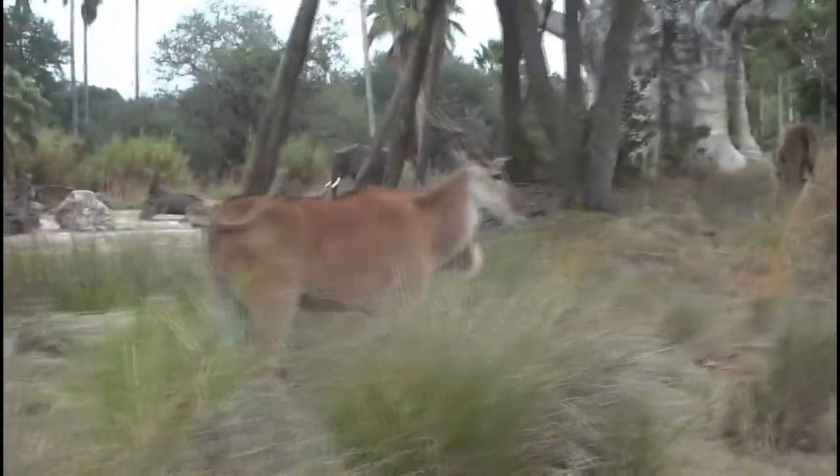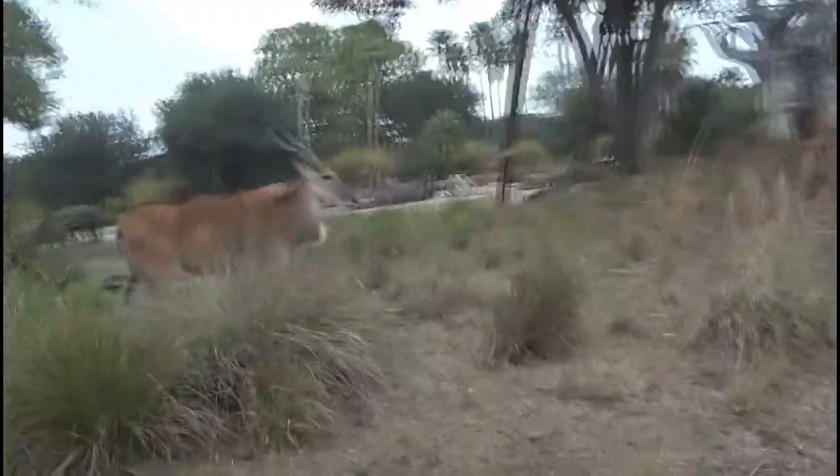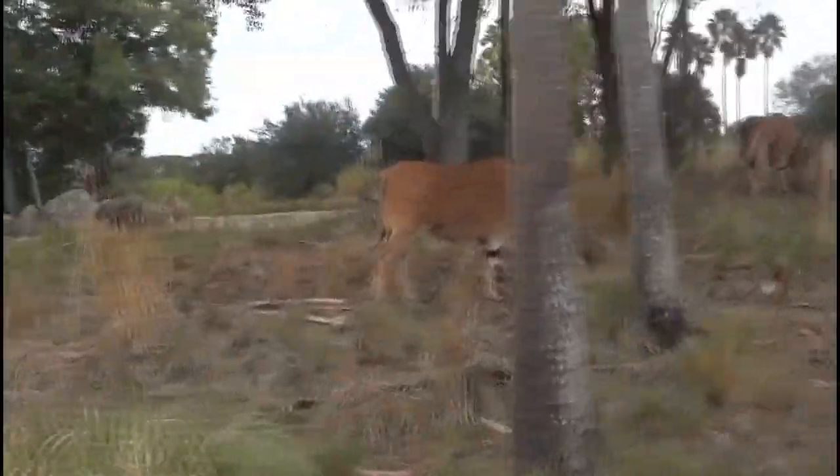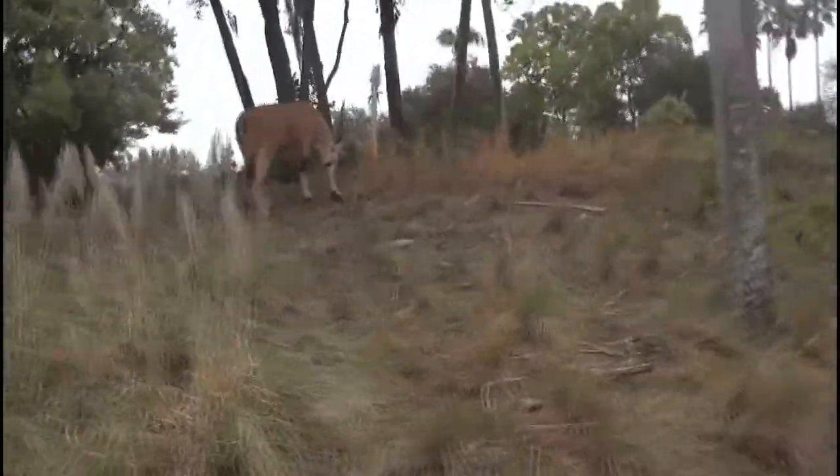Now, to the left, these tan animals are the largest antelope we have here on the reserve, getting to be about 6 feet tall at the shoulder, weighing about 2,000 pounds, and that is the Patterson's eland. My favorite thing about them is those spiral horns that they have.